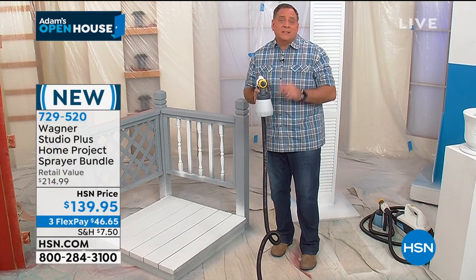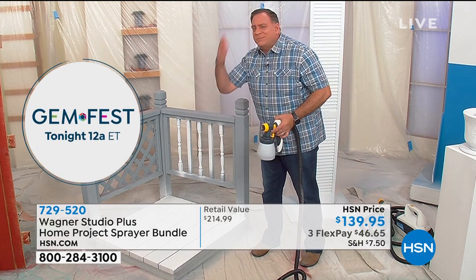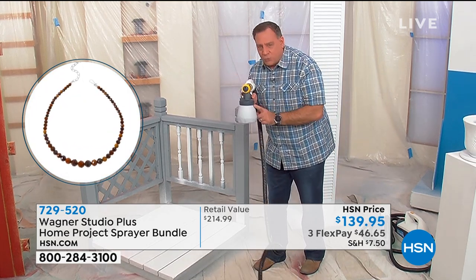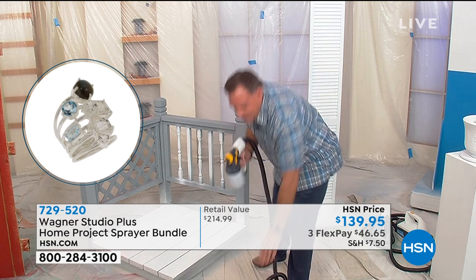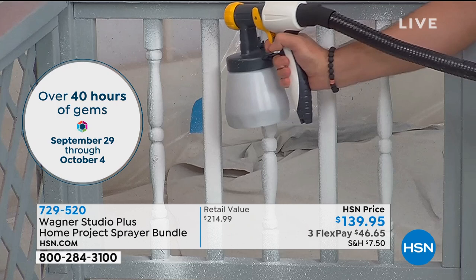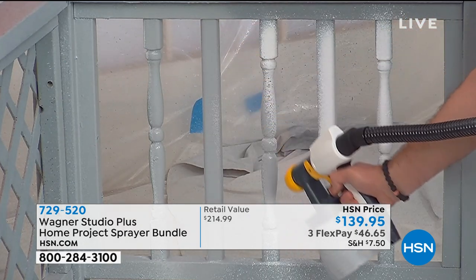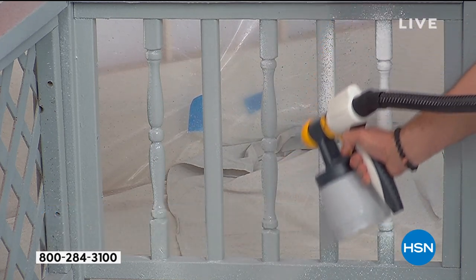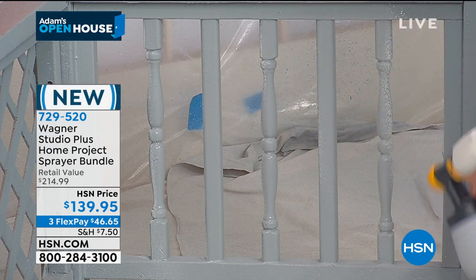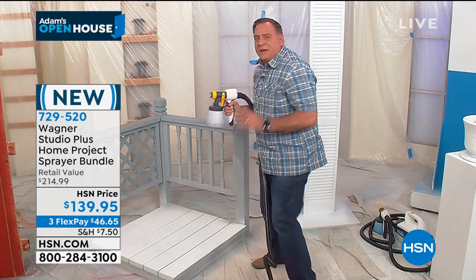For instance, here's a job a lot of people put off, doing spindles on a railing, and then, you know what, for just the heck of it, I'm going to do the deck as well. Take a look at this. I've got my control nozzle on here right now. I'm going to turn this on. We're going to turn on our Studio Plus, and you can hear the air coming out of there. Watch how quickly I can do the spindles on this railing, and ordinarily, that's labor intensive. It takes a lot of time, but I can do it very quickly. We can spruce up the way the property looks, and in just a couple of seconds, I'm done with that. It was that simple to do.